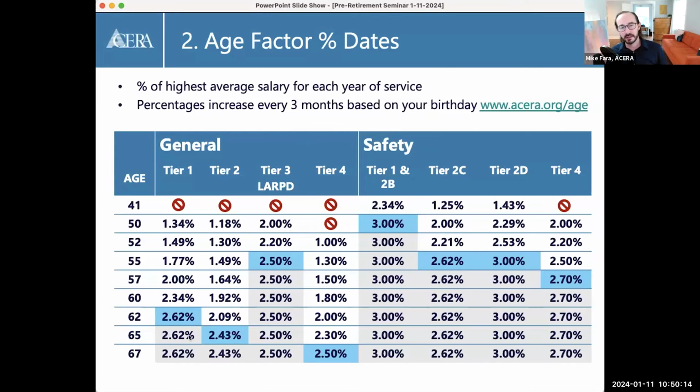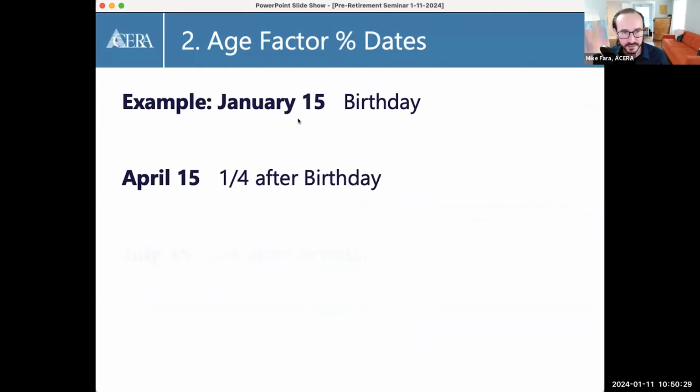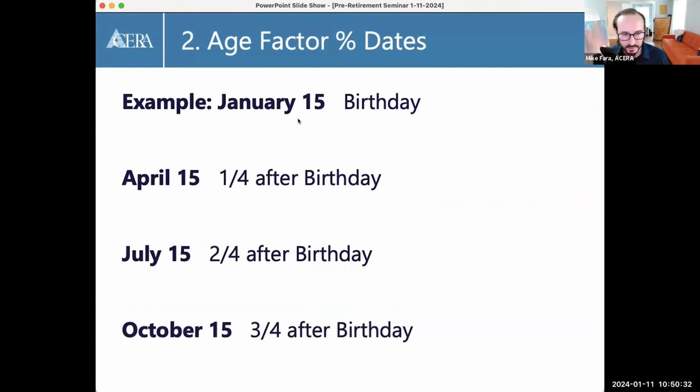So if you have not yet reached the maximum age factor percentage for your tier, you're going to want to be cognizant of what those dates are. To give you an example, say your birthday is January 15th. One quarter after your birthday is April 15th. Two quarters after your birthday is July 15th. Three quarters after your birthday is October 15th. Now let's say that you are thinking about retiring on July 14th. You probably don't want to do that, because if you retired on July 15th, you would go up one notch in that age factor chart and get a slightly higher age factor percentage. It would be anywhere from about 1% to maybe about 1.9% increase in your retirement allowance at the time of retirement just by passing that day.